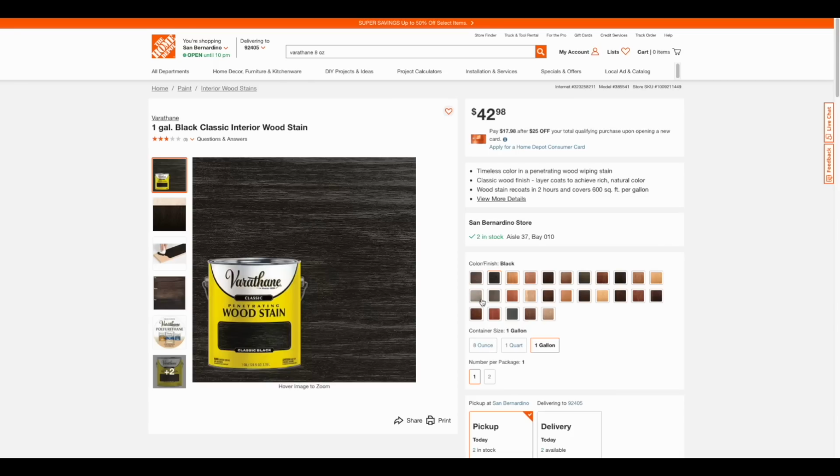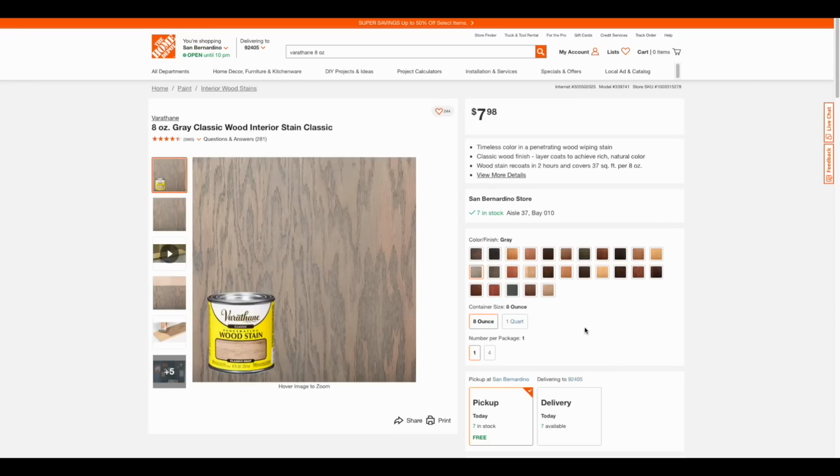Sometimes you can find these quarter quart sizes in your local stores, but there's not going to be a huge selection. If you need more and a better selection, go online, and you can usually buy these for about $5 a piece. So today I'm in my parents' garage.